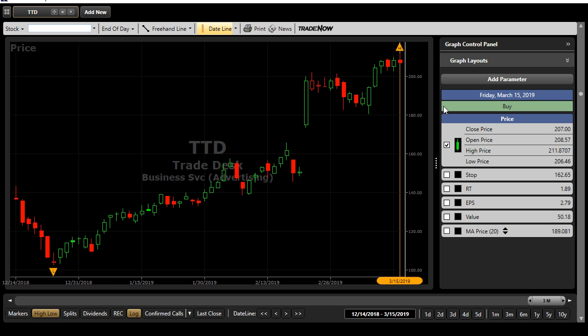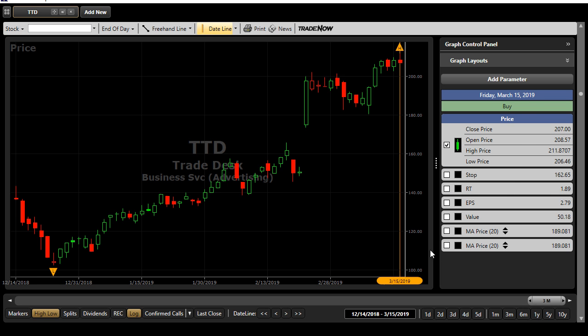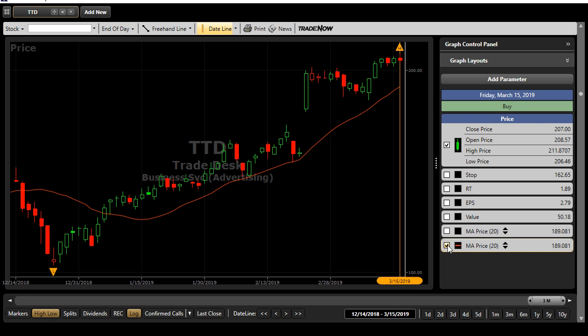How about if you want to put a moving average as a way to manage the stock? Let me show you how to do it. Go to the price box, right click on it, add moving average. Let's go to simple 20-day moving average. Let's check that box. General rule of thumb, when the stock's price is above the moving average, it's okay to be in it. When it falls below, it's a good way to be out of it. That's a great way to get out of a stock too.